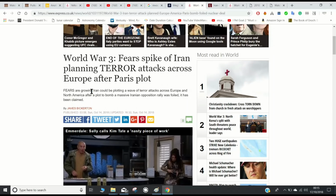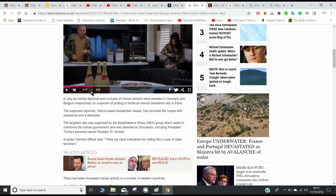Iran could be plotting a wave of terror attacks across Europe and North America after a plot to bomb a massive Iranian opposition rally was foiled, it has been claimed. In July, an Iranian diplomat and a couple of Iranian dissidents were arrested in Germany and Belgium, respectively, on suspicion of plotting to bomb an Iranian dissidents' rally in Paris. The supposed diplomat, Vienna-based Asadollah Asadi, had provided the couple with explosives and a detonator.